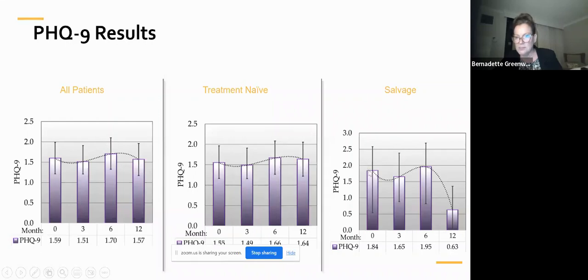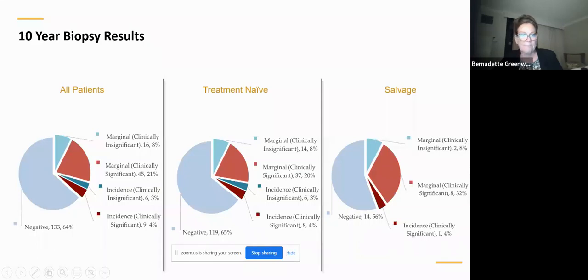And this is seen also in the salvage population at 6 months. They start getting worried again. They're calmed down at around 3 months because they got treated and they're feeling pretty good. And uh-oh, it's biopsy time. And then at 12 months, after the 6 month biopsy comes back with a bunch of good news and they're a year out, that's when they could sleep at night.